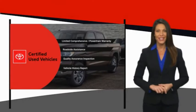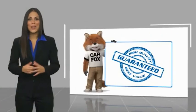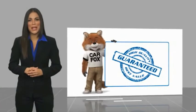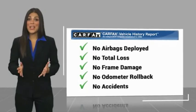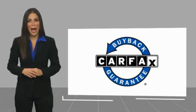It's the smart choice. Here's another high-quality vehicle with a CARFAX Vehicle History Report. Be sure to find a complimentary copy of this report online or contact the dealership. This vehicle qualifies for the CARFAX Buyback Guarantee.